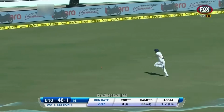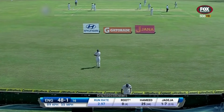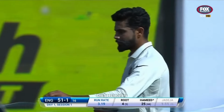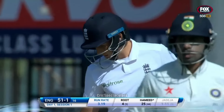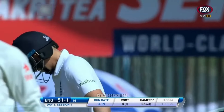Root gets going, and a nice drive through the offside. Outfield very, very fast here. It's a lush green outfield, but it's quick. And it's a boundary that brings up the England 50. 51 for none, 16 gone. So wicket of the first ball and boundary of the last ball.